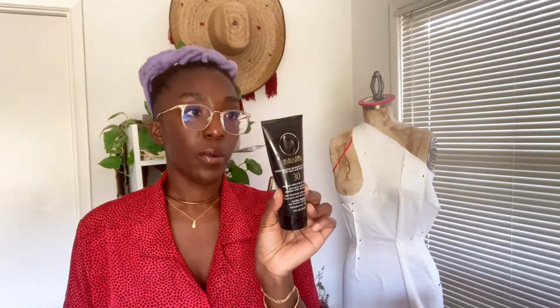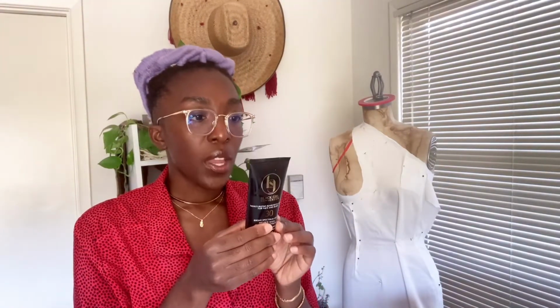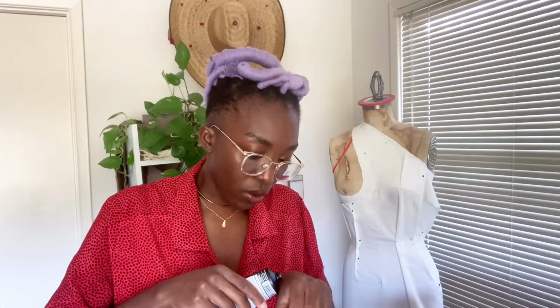So I needed to get some new beddings, and I was going to order it directly from the brand, but they are also on Target, and it was cheaper on Target, so I decided to get it from Target. And I remembered that I also wanted to get some Black Girl sunscreen, so I went ahead and got that. I'm really excited about this because sunscreen usually leaves like a weird white residue on my face, and it ends up making me look ashy, but this promises to not be the case. So I am going to sample it and then I'll show you.